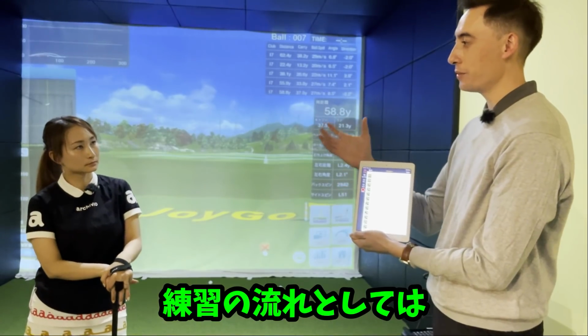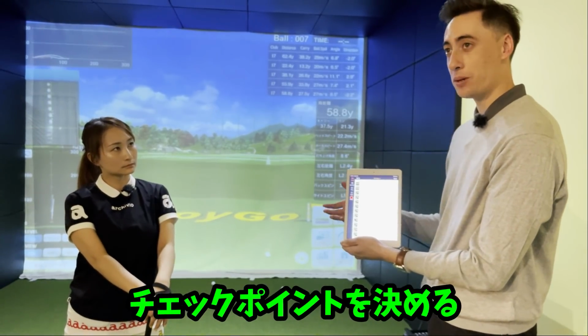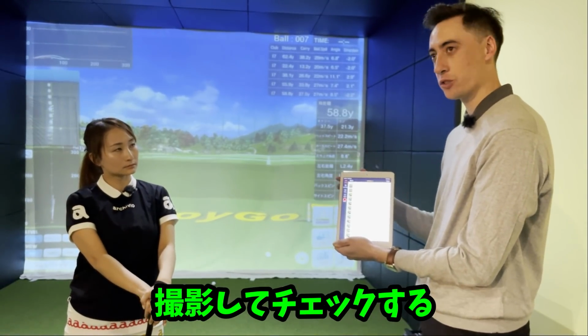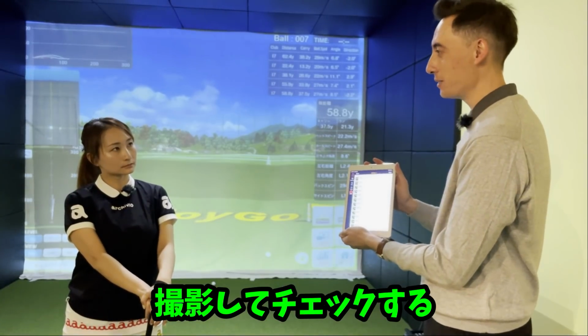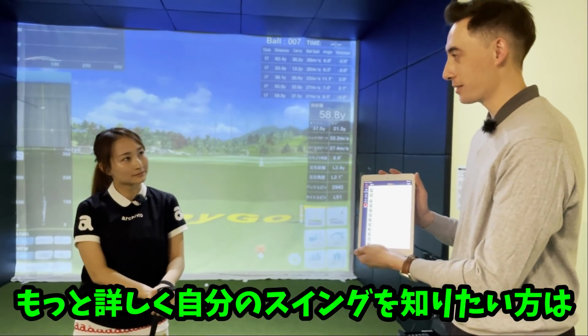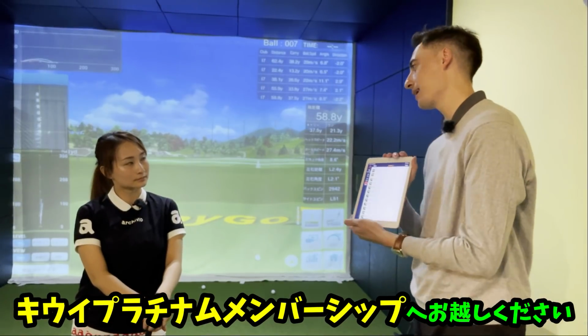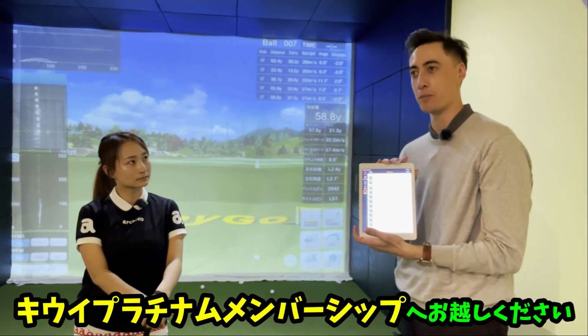In the lesson, we've given you checkpoints, we've shown you how to draw the checkpoints, so all your job now is to go hit balls with the structured practice guide, check your checkpoints, and then check back in with us within a month or 2 months. And if you want to learn about all of our checkpoints, we have all those checkpoint webinars, as well as a bunch of webinars explaining exactly how to get better if you're interested on our membership site.